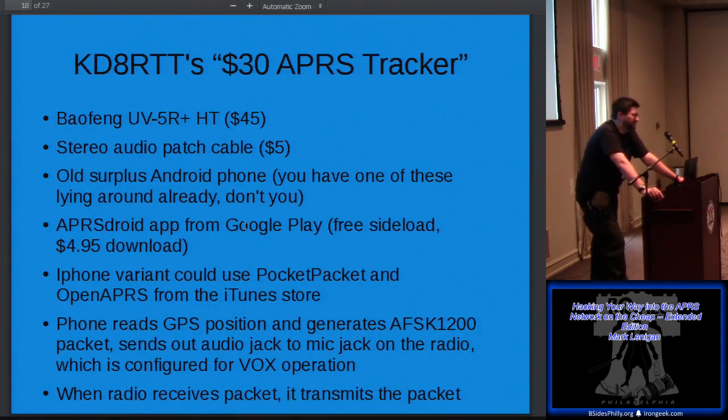KD8RTT, at the time he made the video on YouTube, if you search for his call sign, you'll find it. He was, I believe, an electrical engineering major at Case University in Cleveland, and he decided to see how cheap he could go on making an APRS tracker. So he used a Baofeng UV-5R Plus HT, which I've got listed for $45. Sometimes you can find them for $30 on Amazon. A stereo audio patch cable to go from, well, we'll get into where that went in a minute. An old surplus Android phone. We all have a drawer full of those, right?